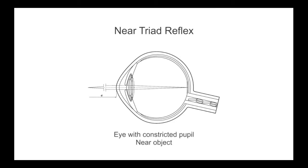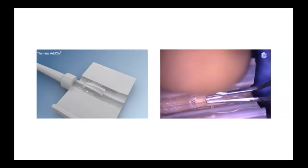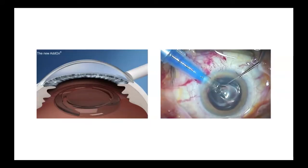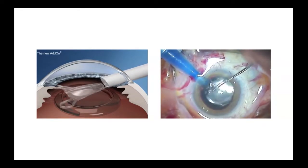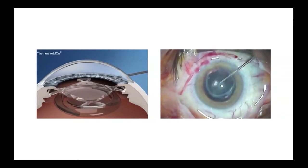When a patient wishes to view something for near, the iris constricts, and therefore activating the magnifying central button of the Chariot's macular lens. The other benefit of this particular lens is that it does not interfere with the peripheral vision. Here we show the lens being folded into position and injected into the eye through a tiny 3mm incision. The lens is then rotated to fit perfectly into position.